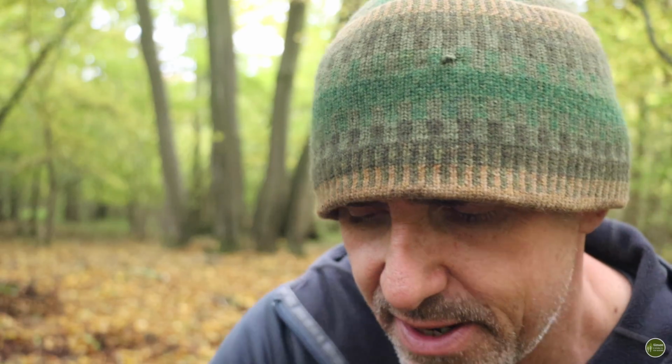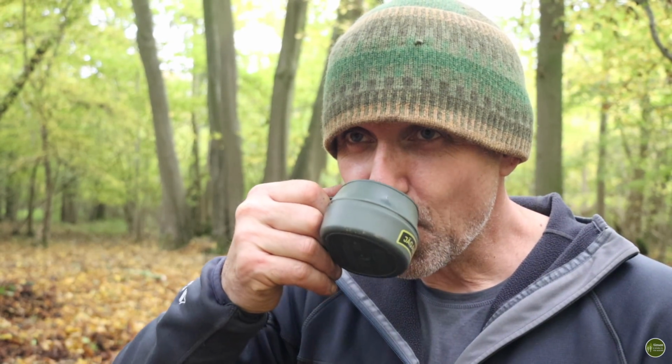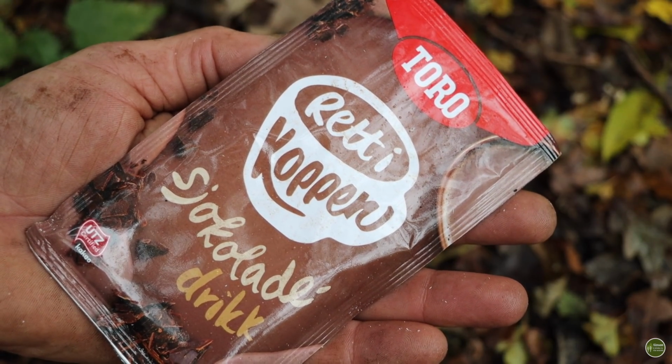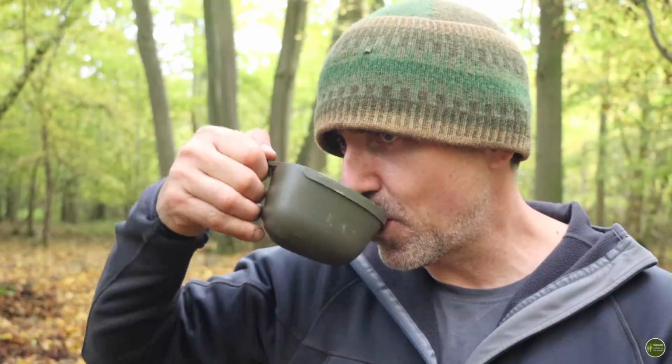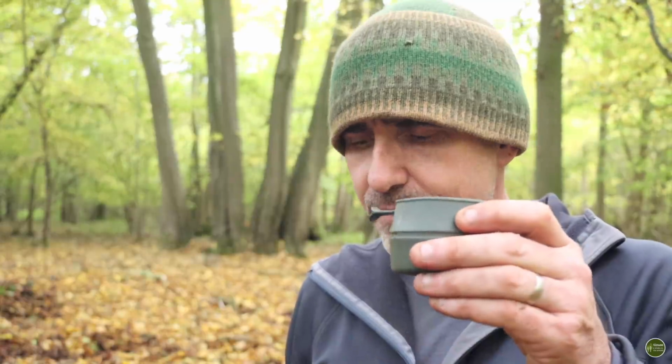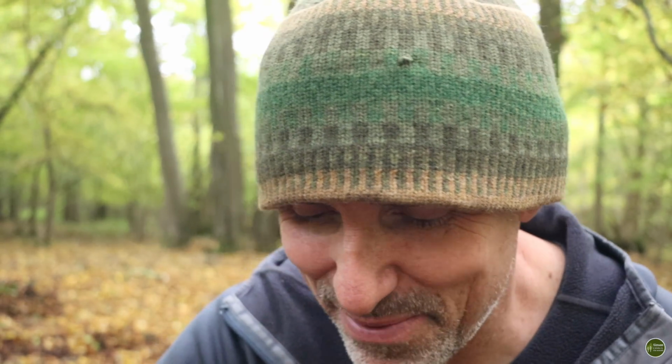Right, the next one is the one I haven't tried. This is the Toro Retti Koppen. Let's give it a whirl. Wow. That's really sweet. Very nice. That's really hard to decide between those three, actually. Let's try the regular one again. Yeah, definitely sweeter, but that one's richer and creamier. I don't know how people do these taste tests all the time, you know, it's really hard.